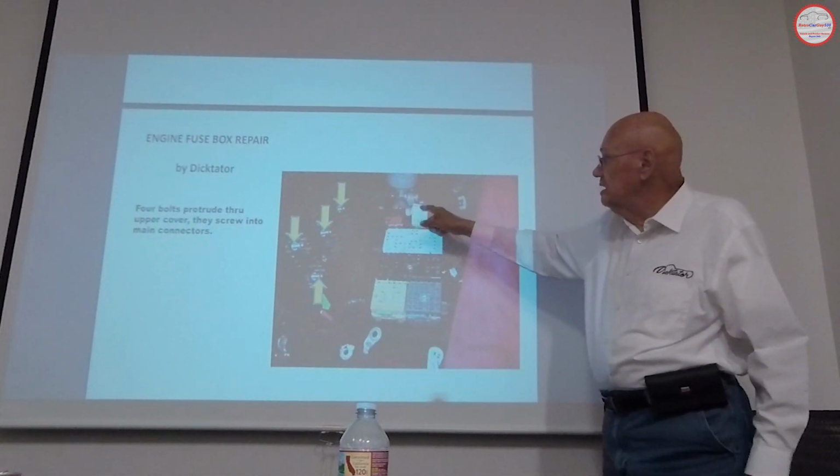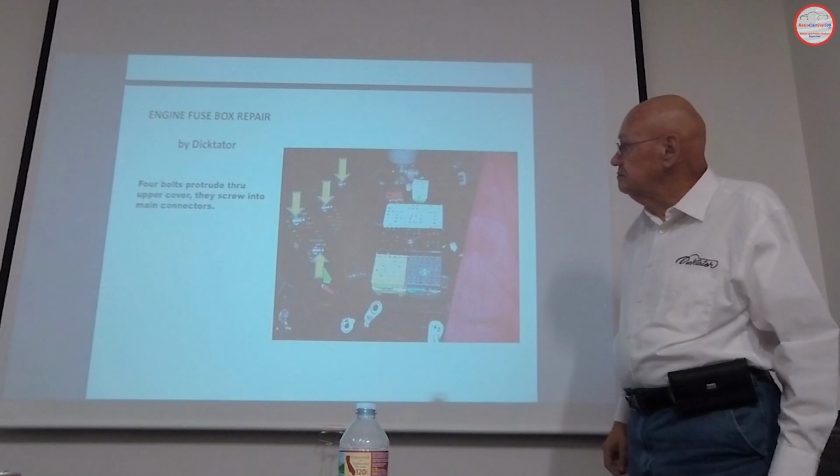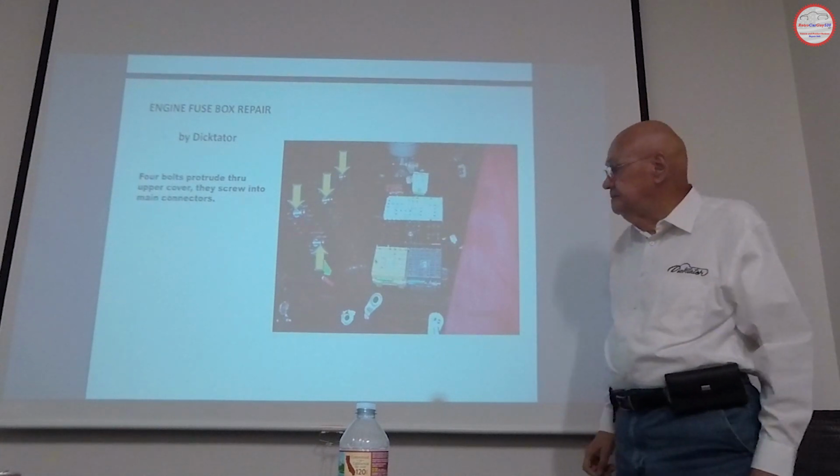See, there are other connectors too that plug in. But you see the arrows are pointing to the screws that drop into those. Those are the bolts. Correct. Goes right in those. Yes, that's correct.